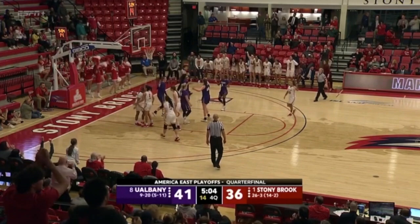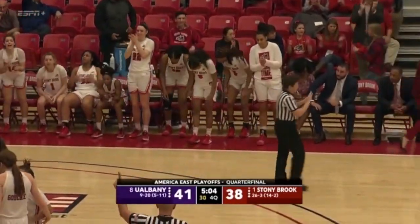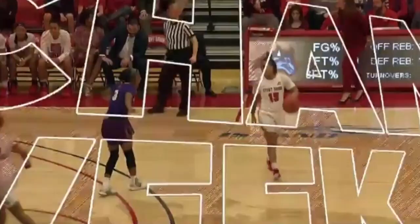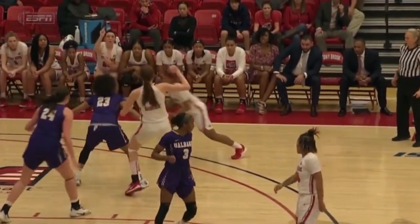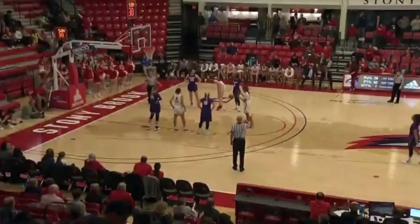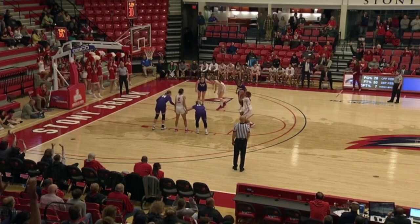And the foul! It happens at least once a game. It was Annie Warren who dumps in, and she always draws contact and is able to capitalize. Big move there by Annie Warren. 3rd All-America East team, and she has been quiet. She's got 6 points now. 21 of 26 from the free throw line.